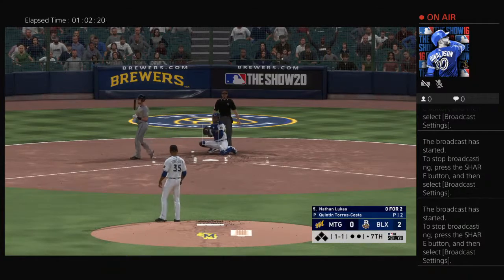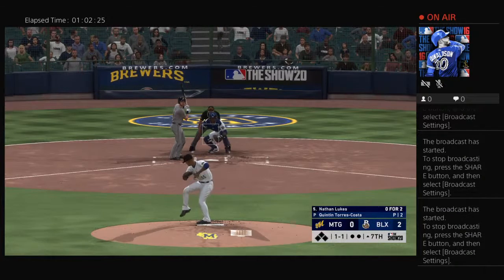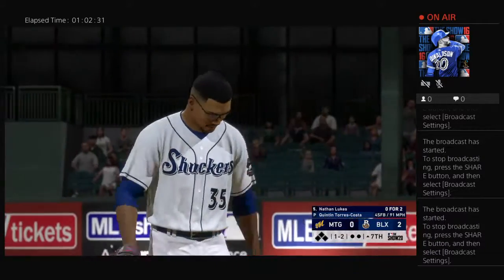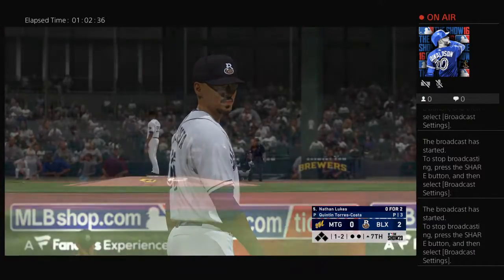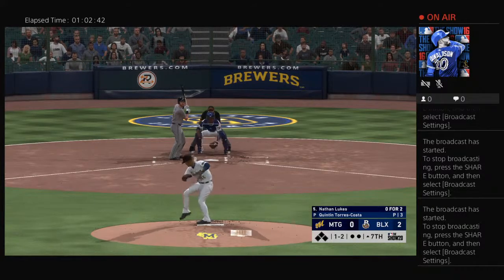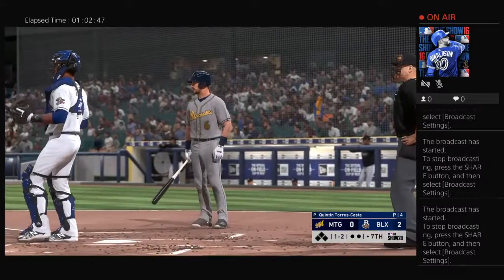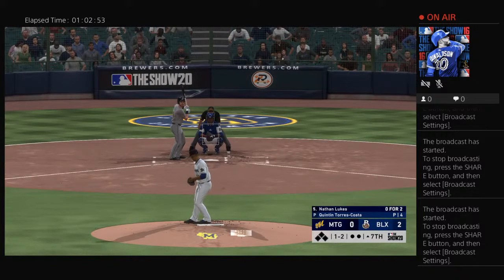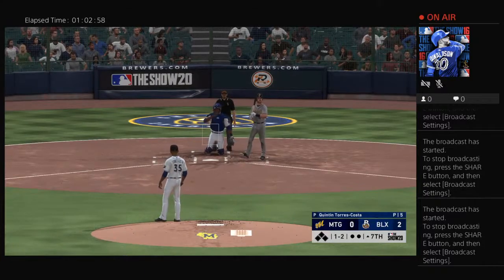And it's 1-1. 1 ball, 1 strike. One and two. Next count, 1 and 2. The pitch. Turned on, but it's wide of first and foul. Still a ball and 2 strikes.